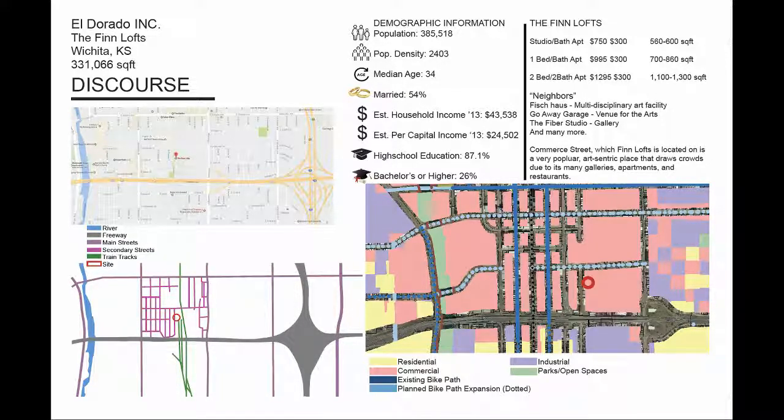With who, what, where, and why, we first need to look at the city of Wichita, Kansas, which is where the Finn Lofts is located as a whole first. A few quick stats on the city. It has a population of just over a quarter of a million people. It has a median age in the mid 30s. About half the people are married. It has a medium to low household income and per capita income, so it's generally a more affordable area.